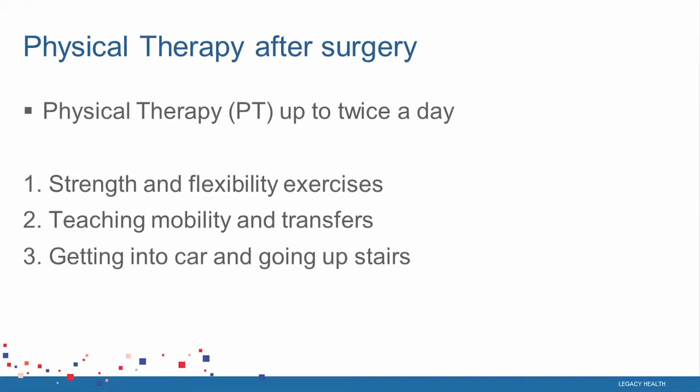The physical therapist will teach strengthening and flexibility exercises, work on your mobility, including getting in and out of bed, transfers, and walking. Also, how to go up and down stairs and get in and out of a car. A lot of patients are worried about stairs, whether you live in a 2-story home or need to go up steps to get into your home. We will make sure you can do the stairs safely before you leave the hospital.